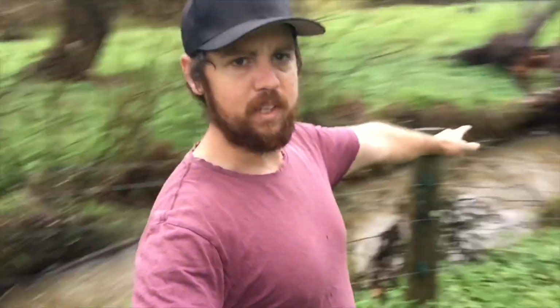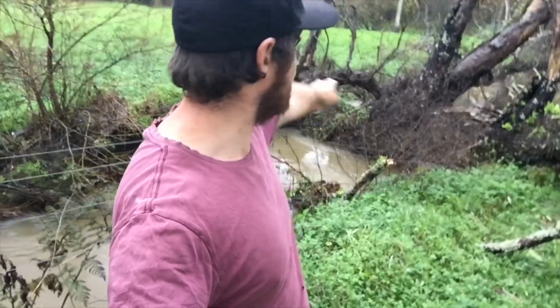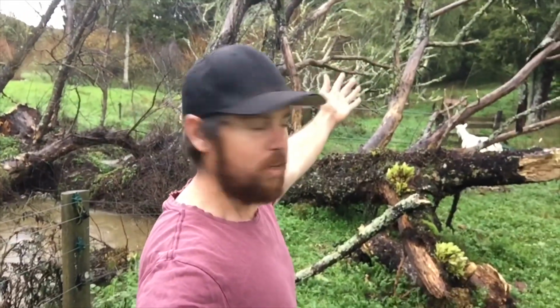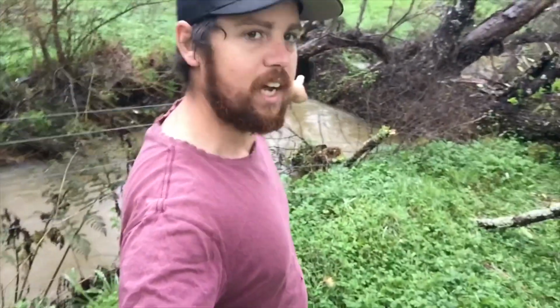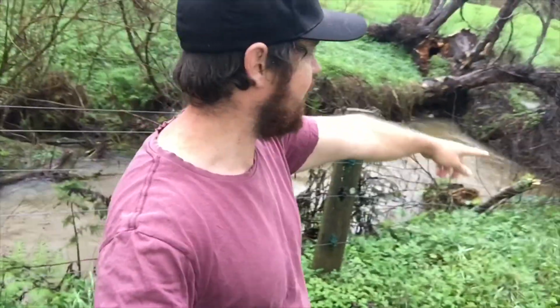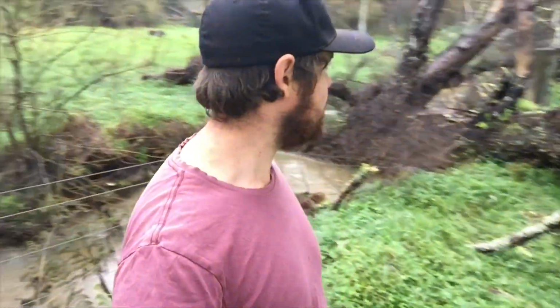But down here we've got this willow tree, and it's pretty much come busting over from over there and created like a bridge. So good for the kids, but not so good for the fence over here. So it's another fix up I've got to do.